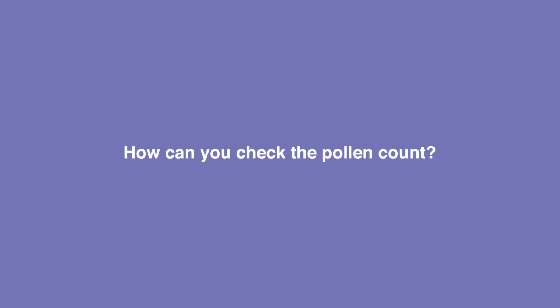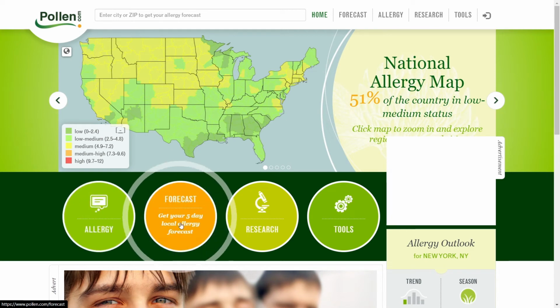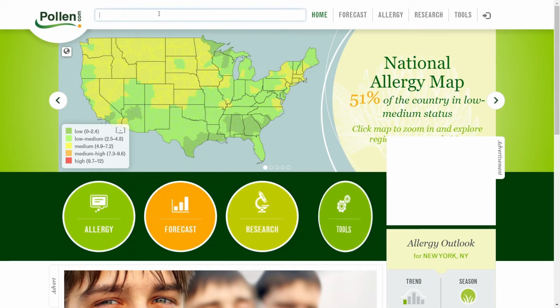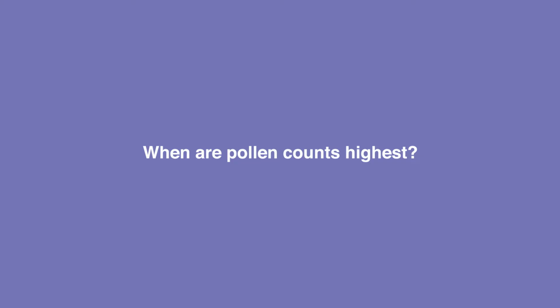How can you check the pollen count? There are a few tools out there that provide timely information that allows you to consistently monitor pollen levels, so you can ultimately better manage your symptoms. One of them is Pollen.com, which provides daily allergy forecasts that show the upcoming airborne allergen conditions in your local environment. Simply visit the website and enter your zip to get a clear picture of the allergy and pollen forecast in your area.